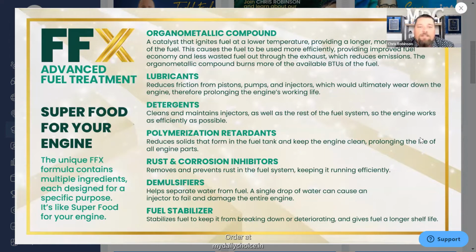And here's why that is. Organometallic compound is really the main formula of our product, Fuel Factor X. And it's actually chemistry and science. As a matter of fact, in 1973, the two gentlemen that invented organometallic compound actually won the Nobel Prize for doing so. And they did it because it worked, right? It actually works, and it's been used for so long in the mining industries. It's been used in the trucking industries and industrial industries, and has done a lot to save people a ton of money on fuel.